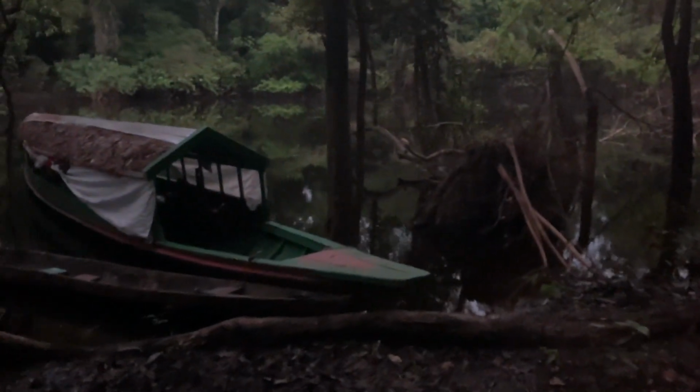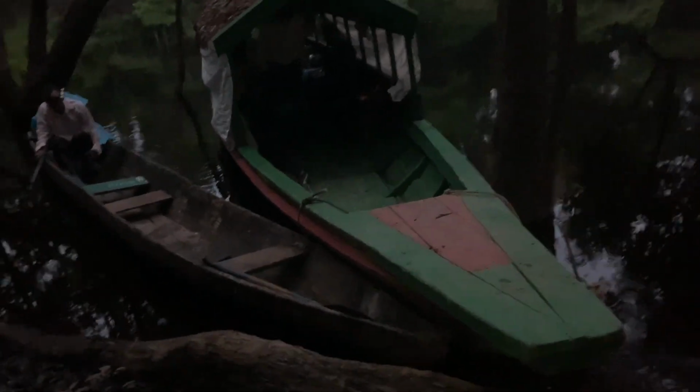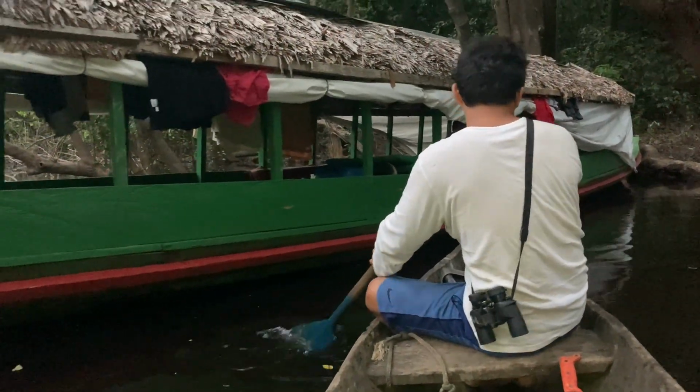The plan was to take the canoe down the river and meet up with our regular boat after about 2 hours of paddling. After that, we would take the boat to Buenos Aires and rest there a little before heading back. Buenos días. I brought my camera with the intention of making the most out of my final canoe trip in the Amazon.